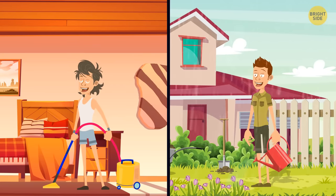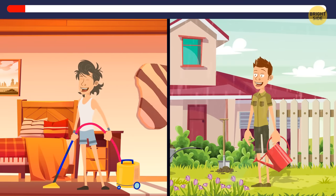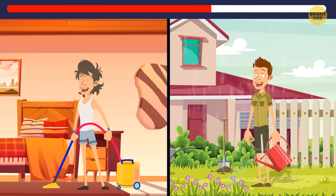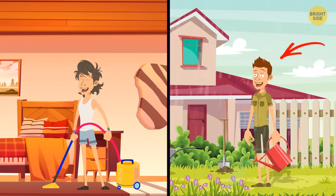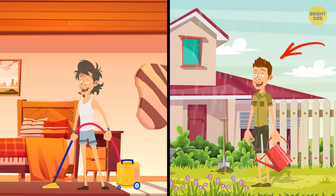Look at these guys doing some housework. Who's not smart? That's the guy on the right. It's raining, but he's watering the flowers.